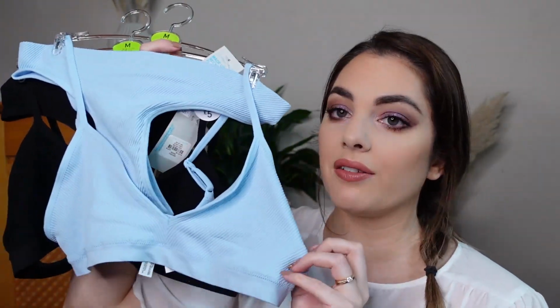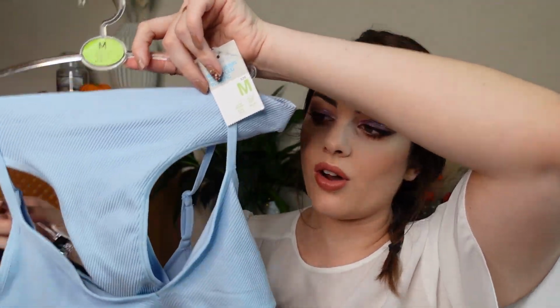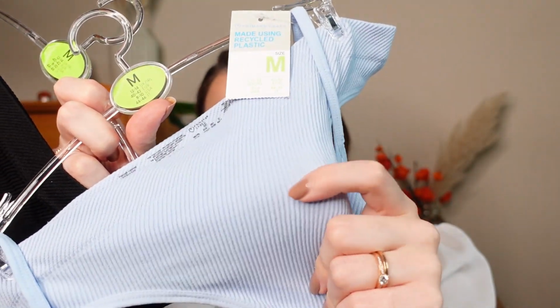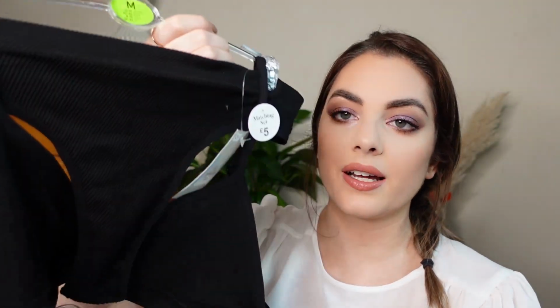Next, I went to the underwear section and I stocked up on these underwear sets. I have 3 of these already. I have a white, a grey, and kind of like a nude colour, and they are the most comfortable sets. They're so flattering as well, and they are £5 for a bralette, which comes with a clasp at the back and a matching thong, and they're in a really soft ribbed material. So this time I picked up a baby blue and a black set as well. Would highly, highly recommend these.